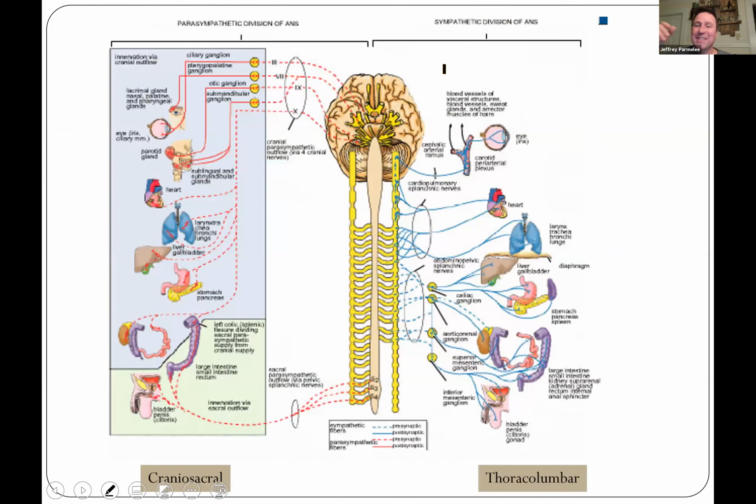I keep showing you, these are all very similar, but I'm just hammering different points on here. This really shows where they come off of. And so you can see that the sympathetic is thoracolumbar. That's where it comes off the spinal cord. And here you can see the craniosacral. Sure, you got some sacral ones that are going to go to the end of your colon, your bladder, and genitals, things like that way down there. But then here's the 4 cranial nerves.